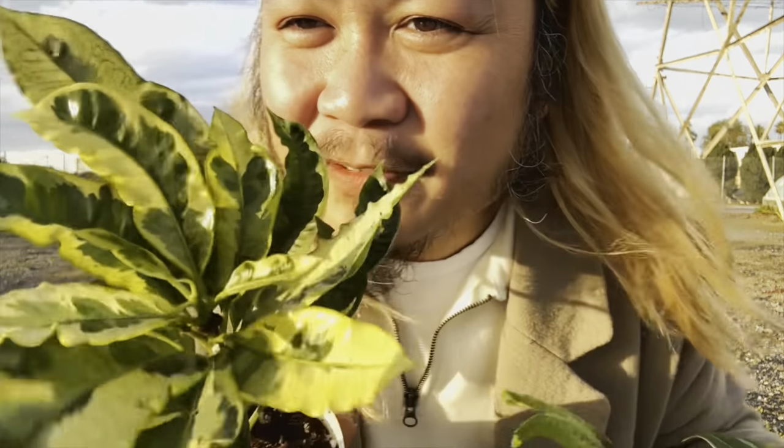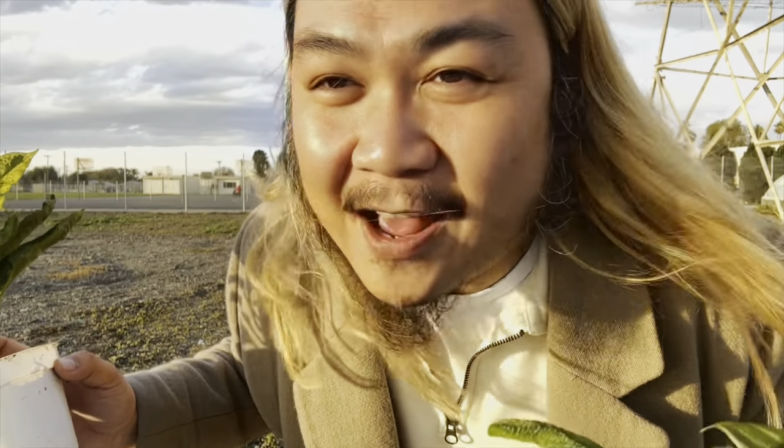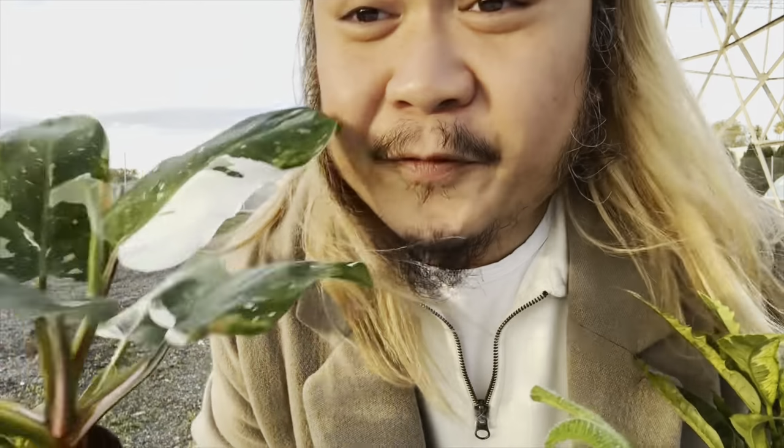And then I also got this Croton Tamara. Isn't this so beautiful? Just the way the light's hitting it right now. The lighting right now is really good. I love the golden hour. But I got this too. Isn't that so pretty? And I'm super excited to add a philodendron white princess to my collection. Look at the variegation on that.